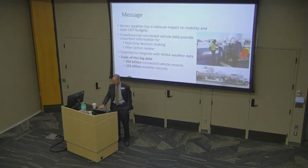The salt budget in Indiana varies between $30 and $60 million. That's just the salt. So this is an important problem with some big dollar values on knowing how we're doing, as well as safety benefits. About 10 years ago, we were using crowdsourced data as an experimental data source. In the last three years, it is just a mainstream data set.